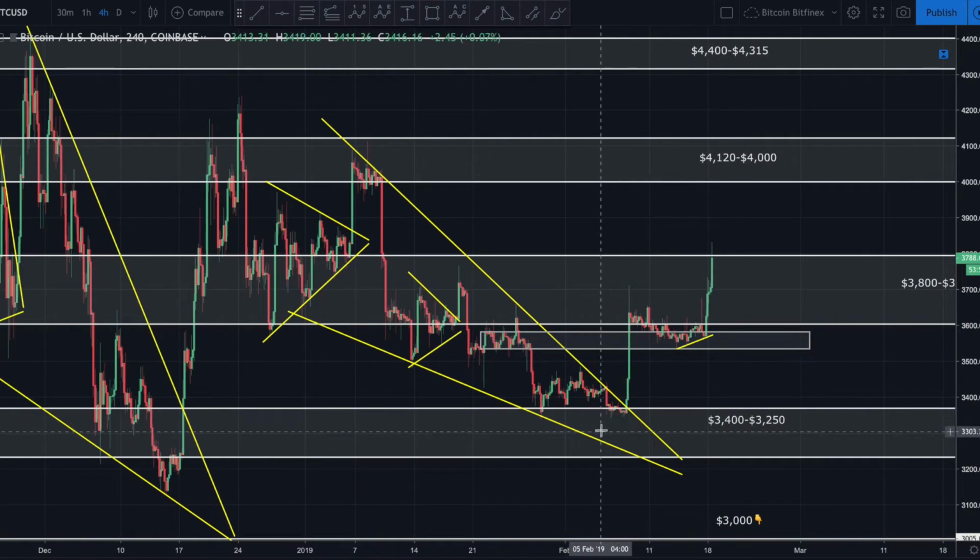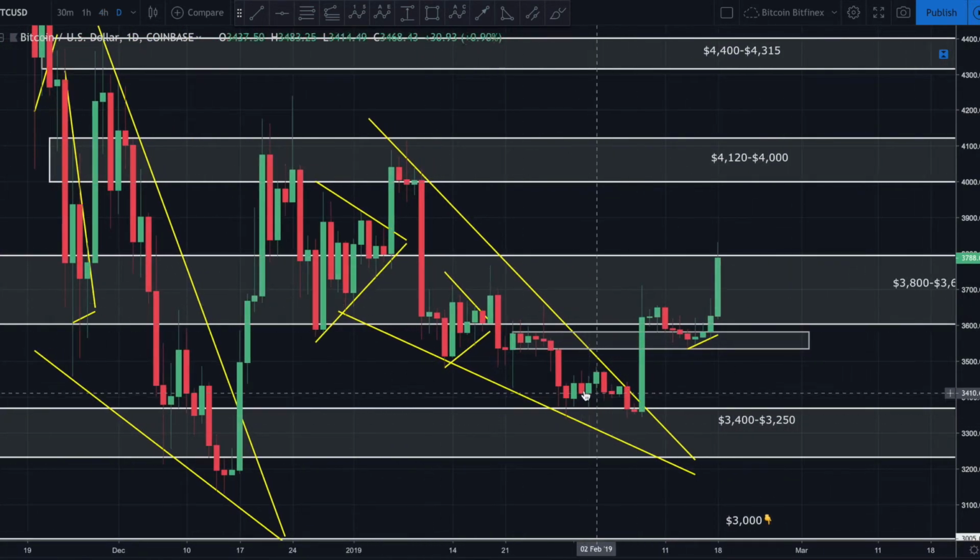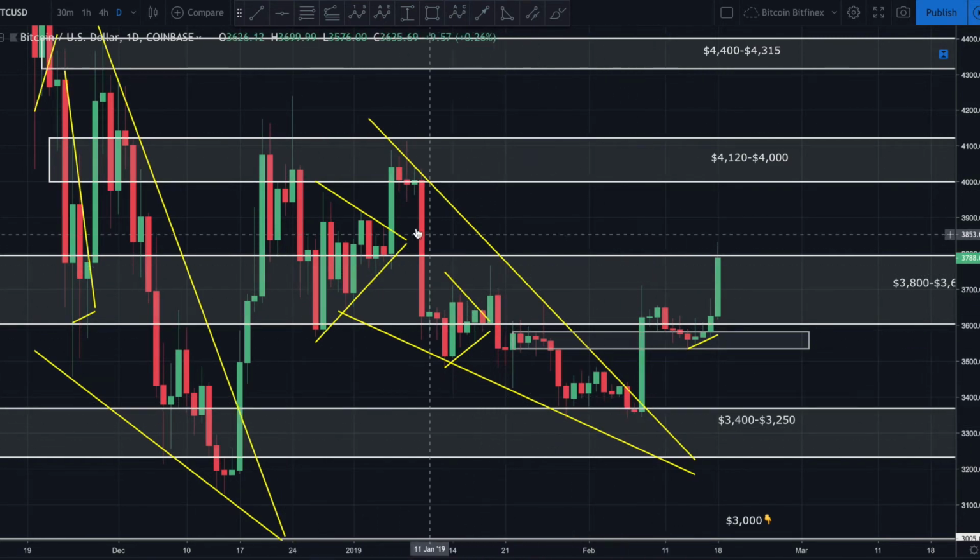We're also seeing some structure even with this double bottom that we saw right here. Let me go ahead and pull up the daily chart so you can see this a little bit better. We had this major move, and then of course we had that sell-off, but the sell-off came in the form of this descending triangle, which is a very bullish sign. We had that breakout from that descending triangle, and we talked about that as this was happening. And so we had that breakup.